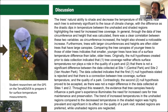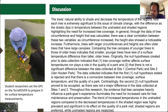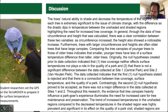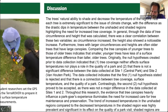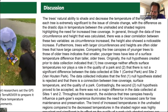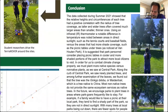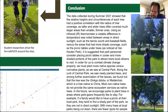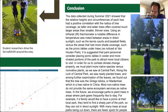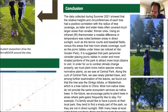This connection also correlates to the shaded region of the trees, as trees that were taller and larger had a larger difference between the temperature of the unshaded versus shaded region, and trees that were smaller and shorter had a smaller difference between the temperature of the shaded versus unshaded region. The evidence that tree canopies heavily influence a park goer's experience illuminates the need for increased care for tree maintenance and preservation. The data collected throughout the summer of 2021 showed that the relative heights and circumferences of each tree had a positive correlation with the diameter breast height of each tree, since taller and wider trees cover larger surfaces than smaller and thinner ones.